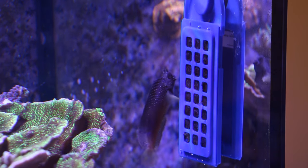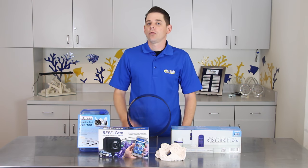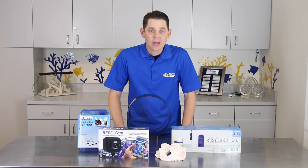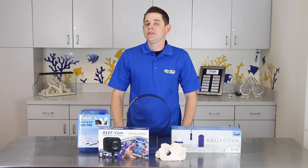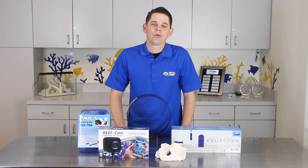The Marine Depot Frag Cave is another cool product that allows you to grow and mount corals inside of your tank without having to stare at an industrial-looking frag rack. Let's be honest, not all of us have the time and energy to keep a separate frag tank, but that doesn't mean that we should miss out on all the fun of trading corals with our friends.